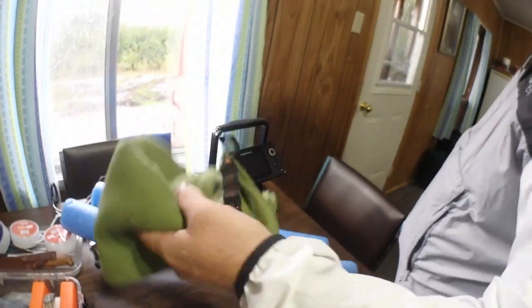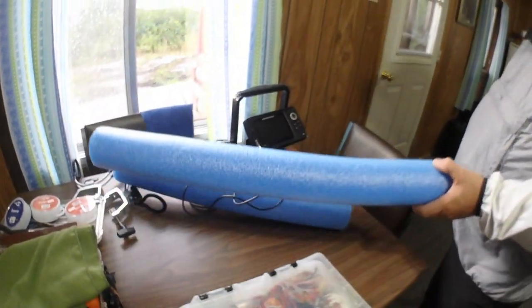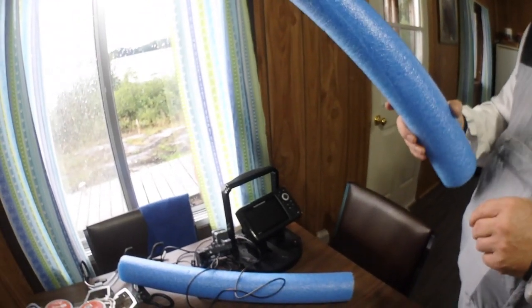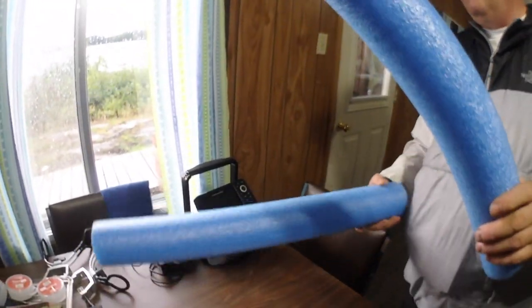Fish towels, a couple of fish towels, and then to cap things off, the pool noodle. So, here, take one. This is why we have the pool noodle.